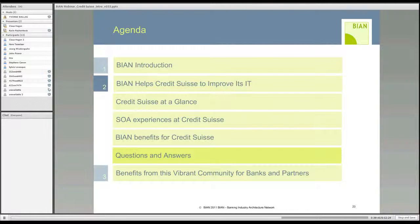One is the whole area of reference data. You could see business partner information also as reference data, but there are many other examples of reference data that a bank needs. And this is a type of data where you have a huge benefit of standardizing semantics and internally standardizing your source of data, because you can remove redundancies and improve data quality. So we're currently trying to standardize our services in this space, and would greatly benefit from BIAN also providing even more standardized services here.